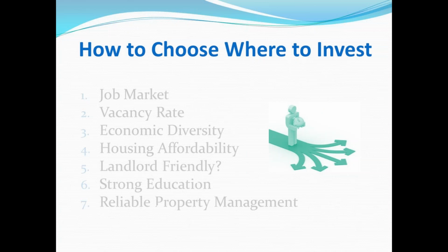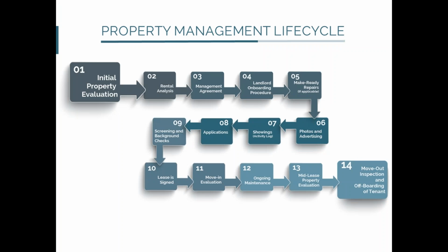Once you sign a management agreement with a property manager, what happens next, right? So you buy a property. Let's just say it's vacant when you buy it. You've already hired a property manager. The next step is to get the property ready for advertising and place a tenant as quickly as possible.